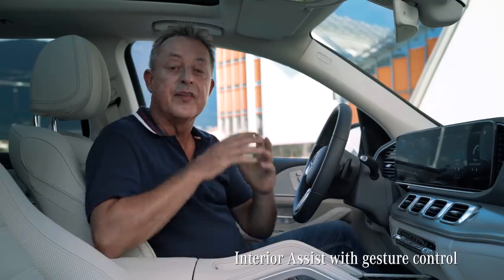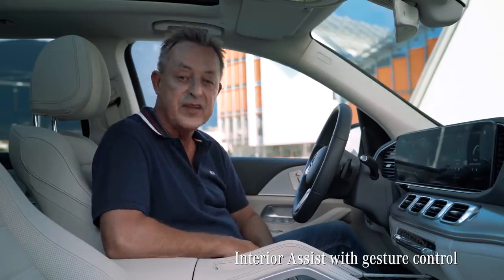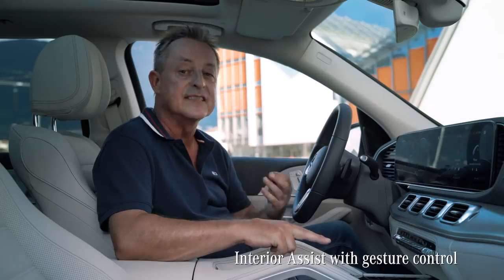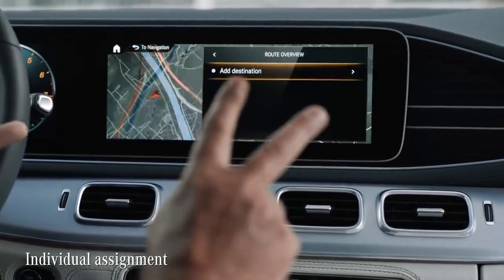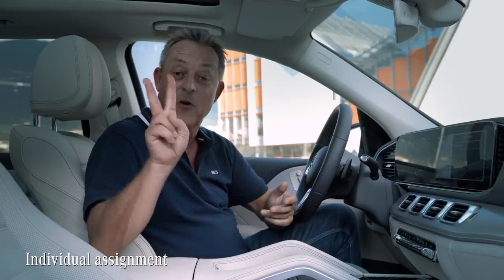And a new thing, the MBUX now recognizes gestures. For example, if I shape a V with my fingers and hold it up over the center console, the system recognizes this. I can even assign functions to this gesture. For example, the navigation system. Voila!